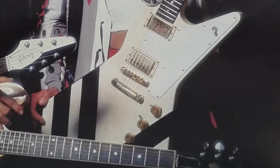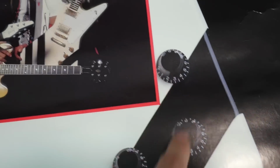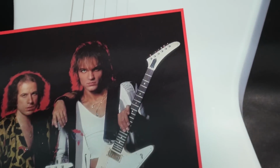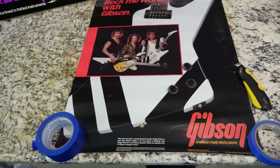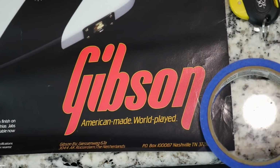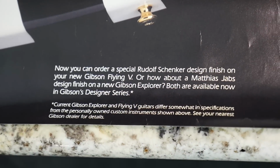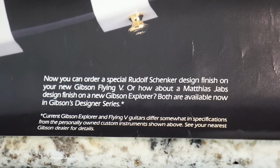Now you can see the one in his photo actually has a white pickguard on it. It's not the triangle layout. It's the 3 in a line like a standard Explorer, but it still has the white headstock. But it was just cool to see one of those custom color Designer Series in a giant poster and having the big Gibson print right here, American made, world played. And it also talks about how you can custom order his new Explorer in Flying V. So I thought that was very cool.